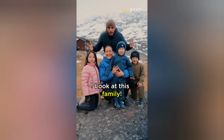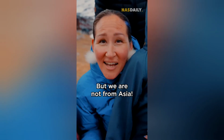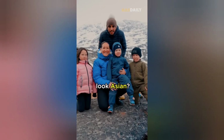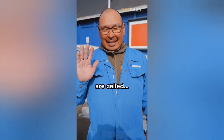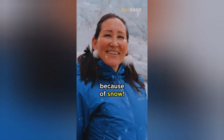Look at this family. They look Asian. But we are not from Asia. They are from Europe. So why do they look Asian? This is Greenland. The people living here are called Inuit, and they have a unique look because of snow.